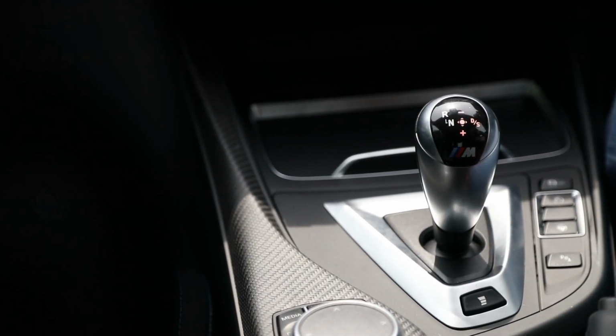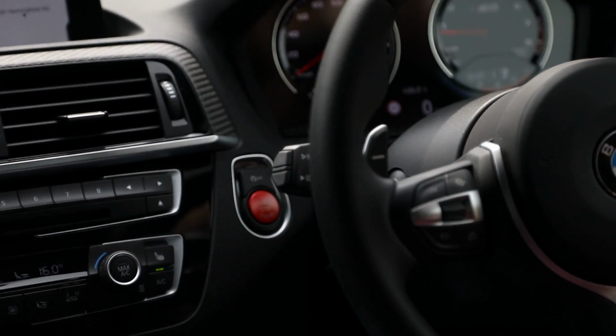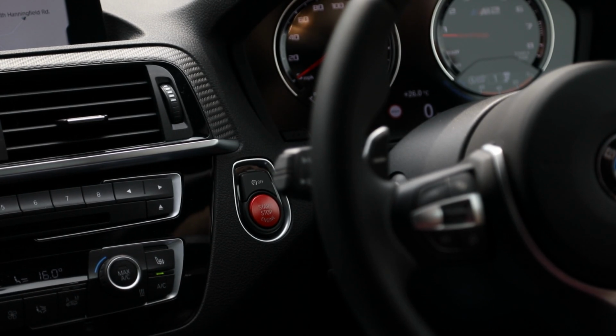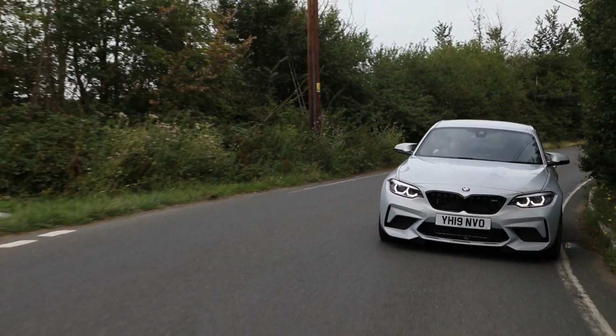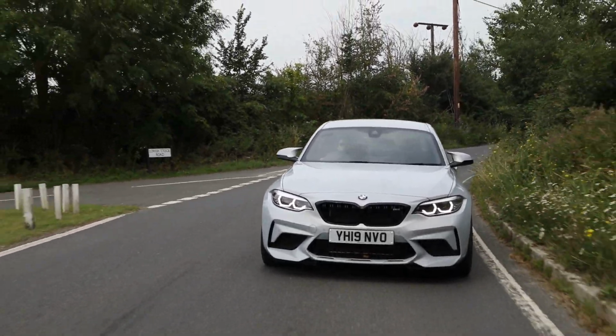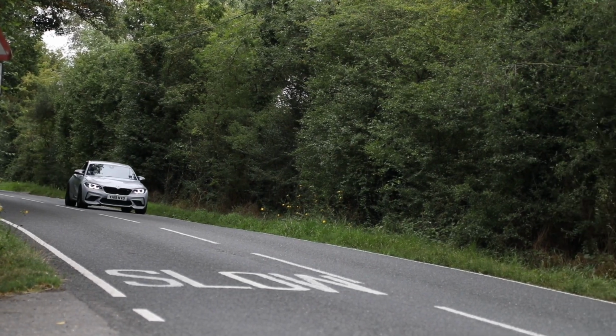You're never short on options in the M2 Competition. Steering weight and throttle response can be individually adjusted to suit, and different configurations can be saved using the M1 and M2 buttons, so you can default to your favourite setup without having to readjust everything all over. Handy when you want to hop in and go for a B-road blast.